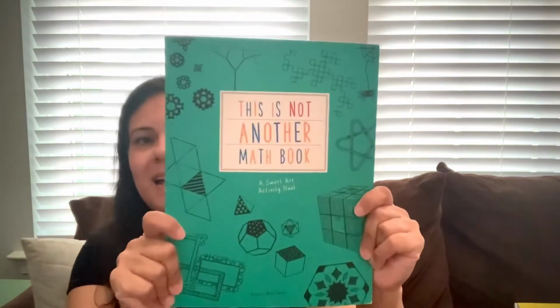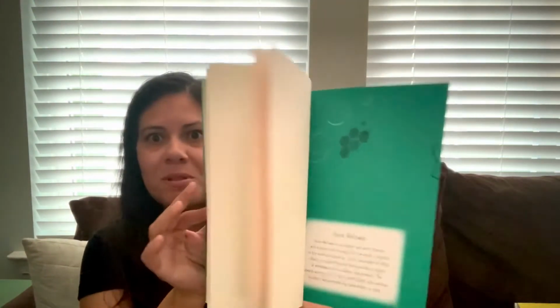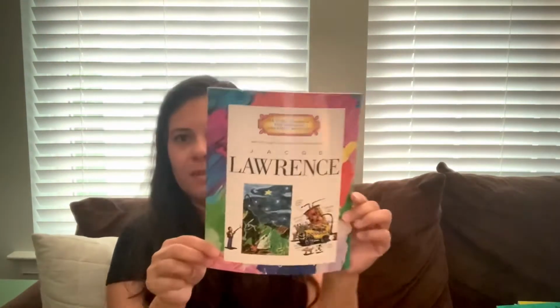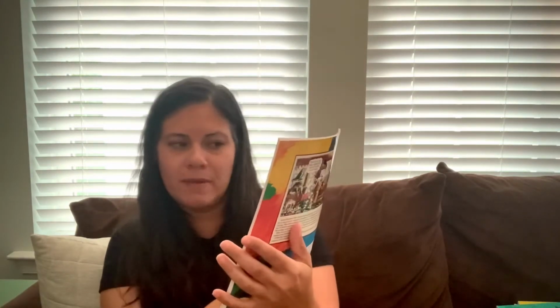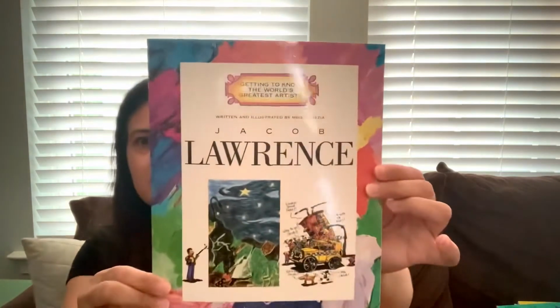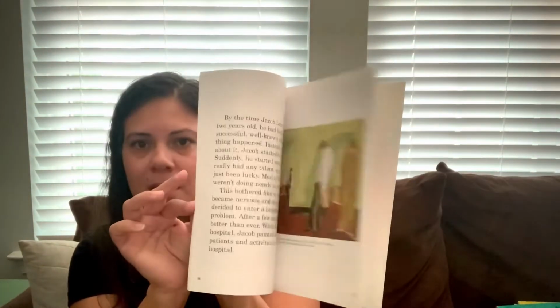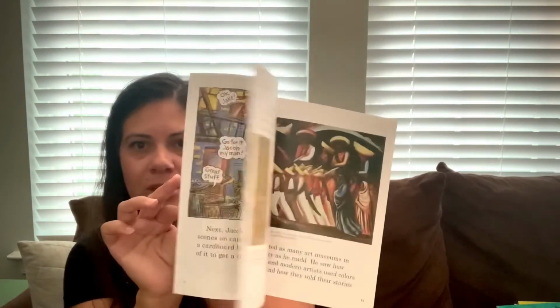But then they also have, for $2.50, This Is Not Another Math Book, also completely unused. So I was super excited. I have a collection of these books, and I don't believe I had this one, so I picked it up, Jacob Lawrence. I was super excited to find that, 75 cents, and in amazing condition. I do have a book on Jacob Lawrence, but it's not that one.